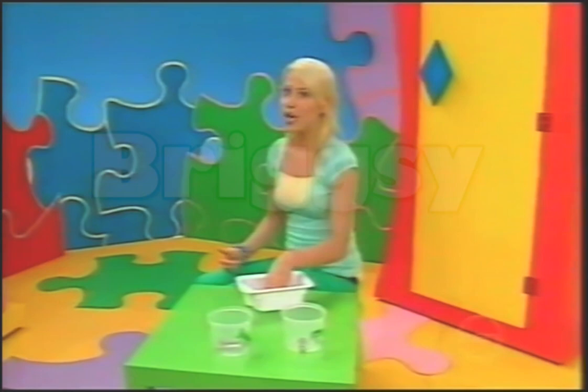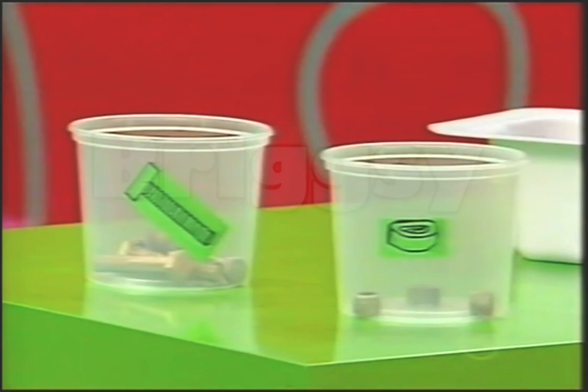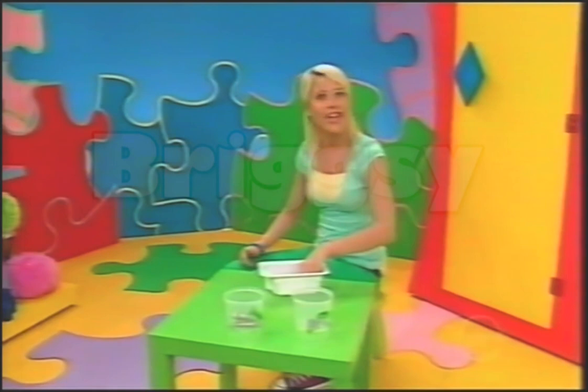Come on and sort, sort, sort, sort. Come on and sort, sort, sort the nuts and bolts.